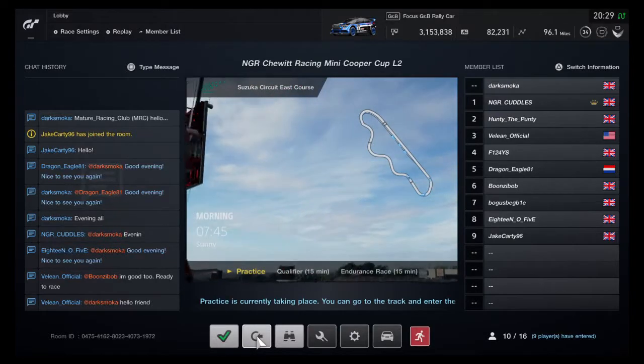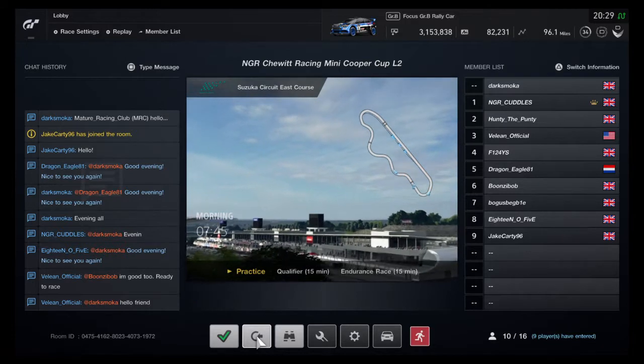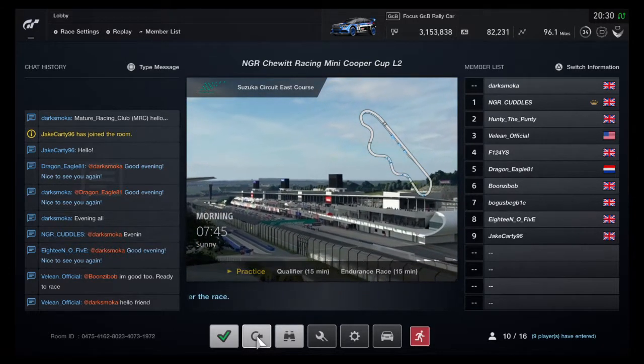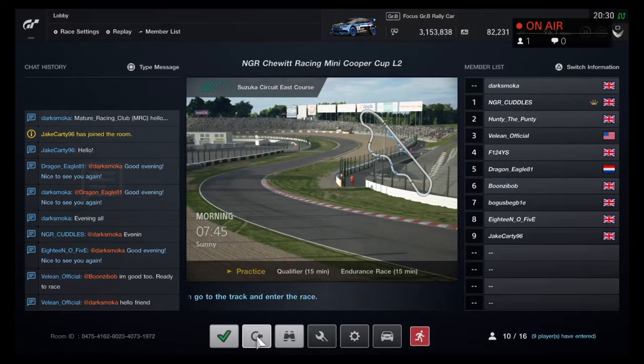Evening everybody. Tonight I'm bringing you round 2 of the NGR CHewitt Racing Mini Cooper Cup. Round 1 was last weekend from Dragon Trail Seaside, and round 2 is tonight from Suzuka East.